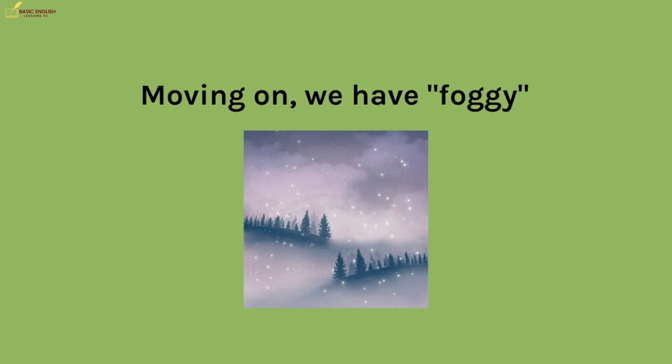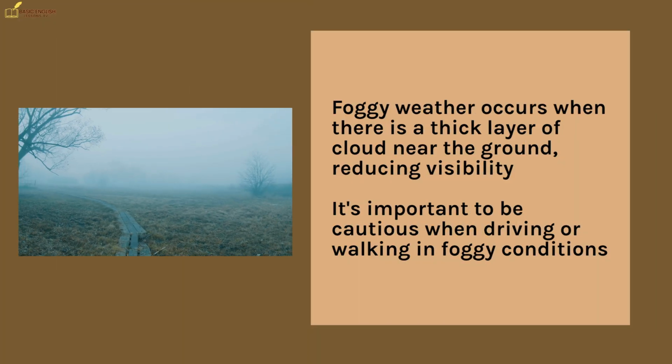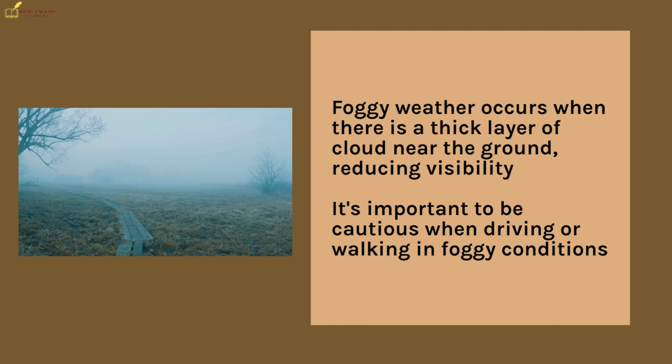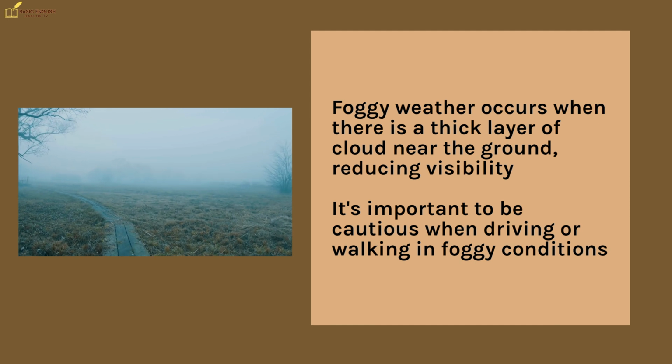Moving on, we have foggy. Foggy weather occurs when there is a thick layer of cloud near the ground, reducing visibility. It's important to be cautious when driving or walking in foggy conditions.